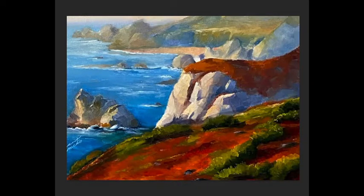Let's take some of it and just add it right here. I think that's too much. Let's knock it back a little bit. Here we go. Now look what that does. So controlling our values, especially in the foreground, gets people into our painting, takes us right to our main interest. A little spot of color back there really helps that.